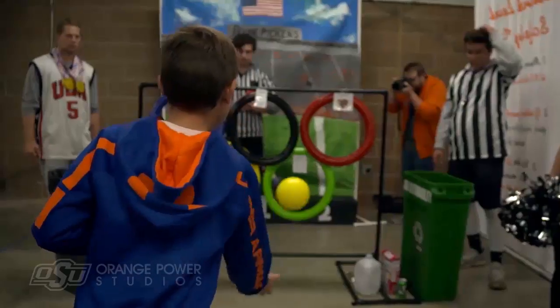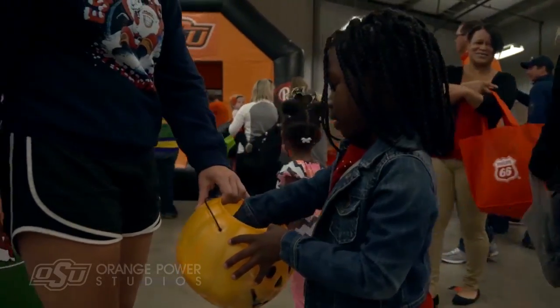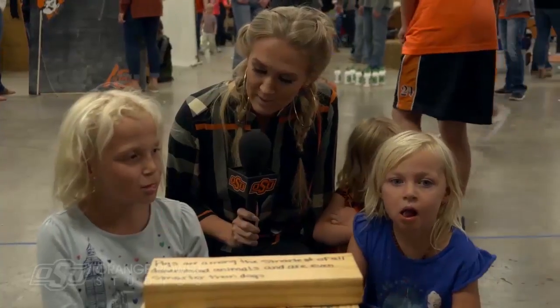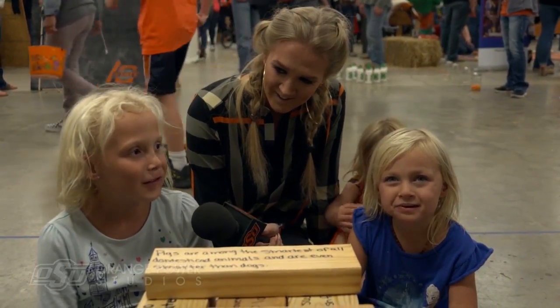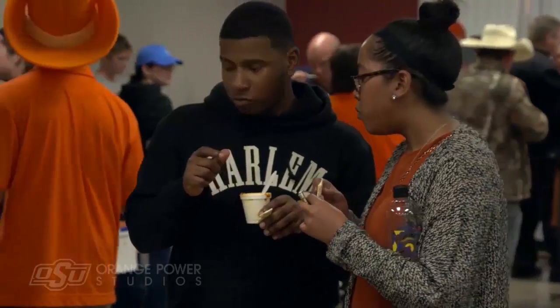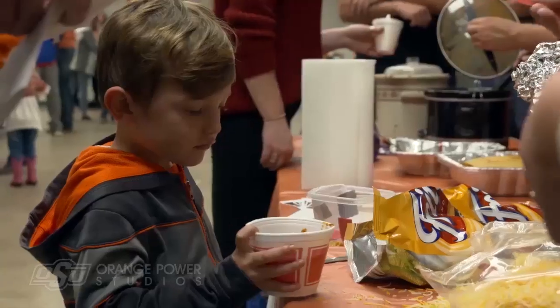To benefit local nonprofits here in Stillwater, but as you can tell, a fun event for everyone involved. Are you guys having fun? Yes. What have you been doing tonight? Eating candy and eating kayak. The chili cook-off, it was fun. I liked tasting everyone's chili and seeing how ours compared to it and seeing how people really liked ours too.